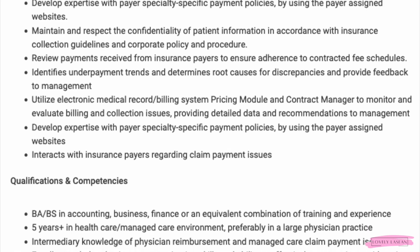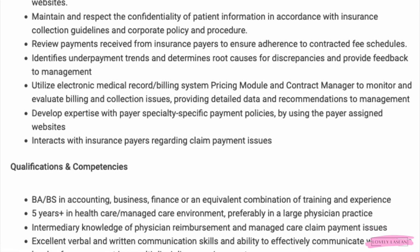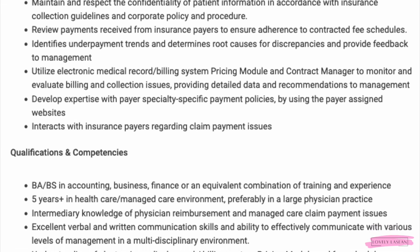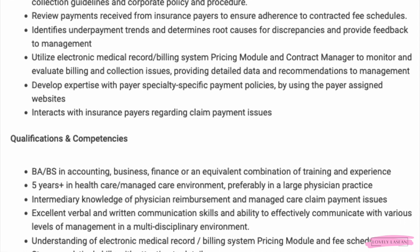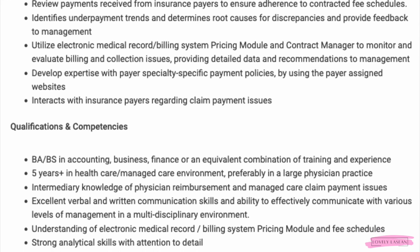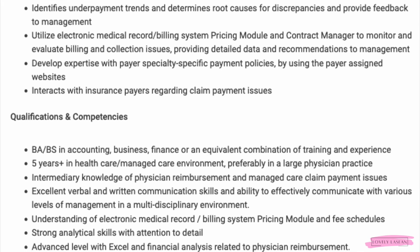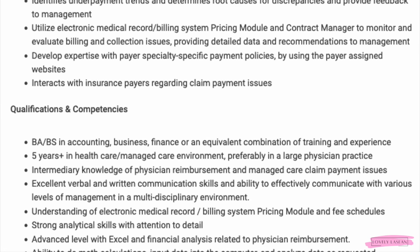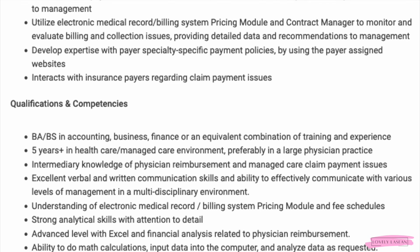So for this job, they want you to have a BA or BS in accounting, business, finance, or an equivalent combination of training and experience, 5 years in healthcare, managed care environments, preferably in a large physician practice, intermediary knowledge of physician reimbursement and managed care claim payment issues. And then they also want you to have excellent verbal and written communication skills, strong analytical skills and attention to detail, and also advanced level Excel and financial analysis related to physician reimbursement. You also need to be able to do math calculations, input data into the computer, and analyze data as requested.